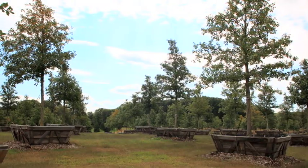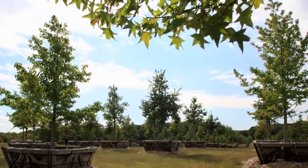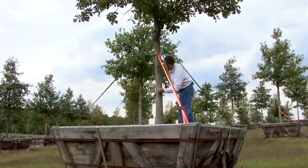The majority of this field was relocated and replanted to this field in 2006, and we've been taking good care of them ever since. A few of the major challenges that we have to deal with on this project are, number one, the sheer number of trees. This is a large planting project, as well as the size of the trees. These trees are going to be installed at the site much larger than your typical project.